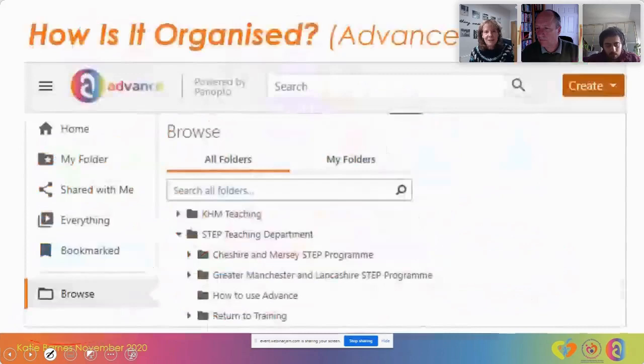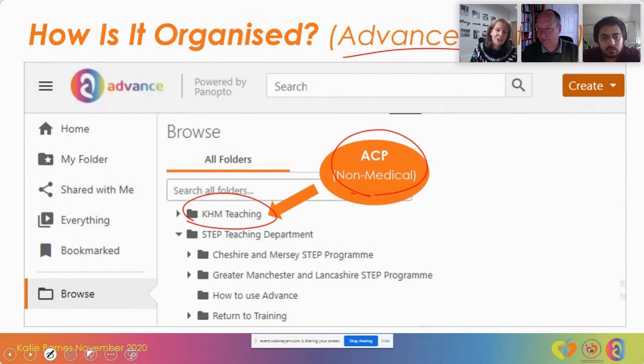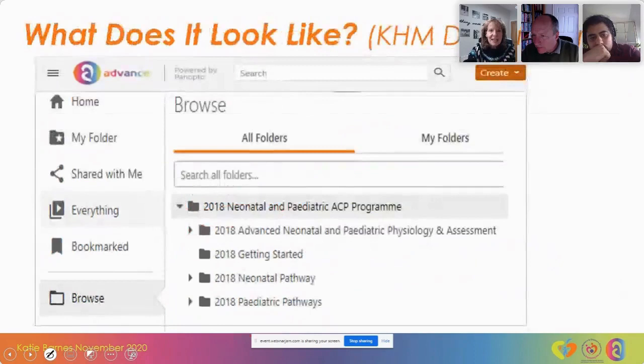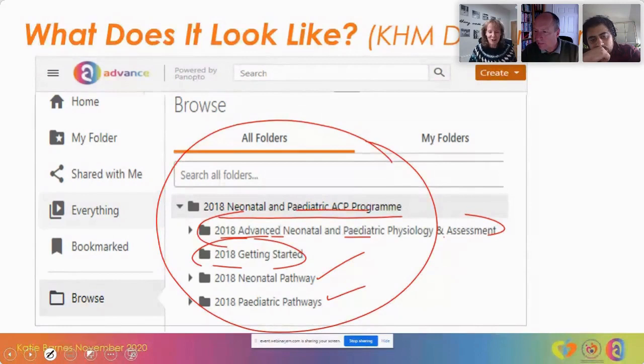So let's take a look. Let's open the pizza box and look inside. So this is how our Advance platform's organized. And you can see this is where our original stuff, which was the Kids Health Matters teaching. It was all non-medical and largely advanced clinical practice, pediatrics, neonates, and we've added midwifery as well. Here was our postgraduate medical education department, if you will, where we had the Cheshire Merseyside STEP program and Greater Manchester and Lancashire. That STEP is pediatric STEP, specialty training educational program. If we go one layer deeper, this is actually into our Kids Health Matters department, and it was the 2018 group where we had a neonatal pathway, we had two pediatric pathways, we had a shared module, and then we have a folder for all the stuff to get them ready.